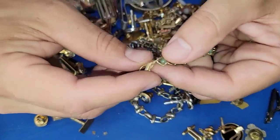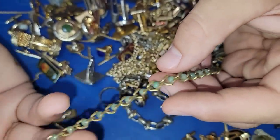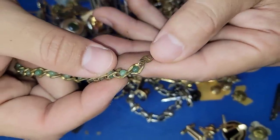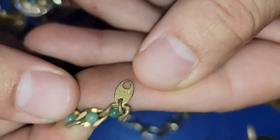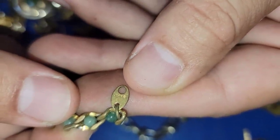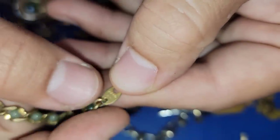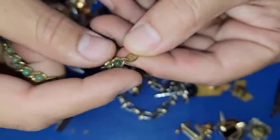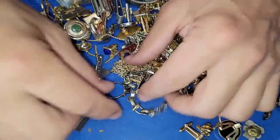So this is looking like gold. Look at this. That's actually a really pretty one. There's the Kay marking. What's the marking say? It's upside down. Is that Avon? It does say Avon. Avon is typically not gold, but Avon did put out some gold pieces. I can't read up top what it says.